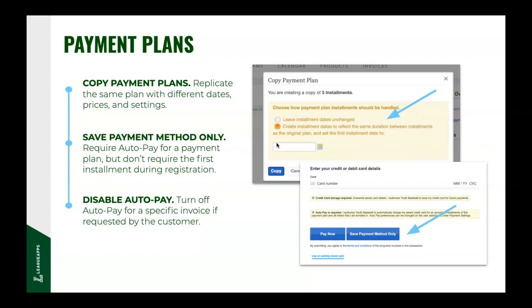But this new setting, what it does, you can require a customer to opt into auto pay, but you can not require them to pay the first installment. So say you're running club registration, you want everyone to sign up, choose a specific payment plan, save a payment method so you're set for the year, but you don't have that first installment due for a few weeks or months. This would be a great option.